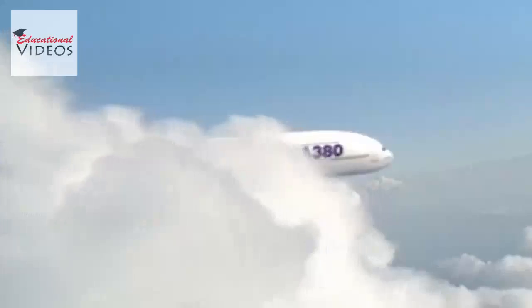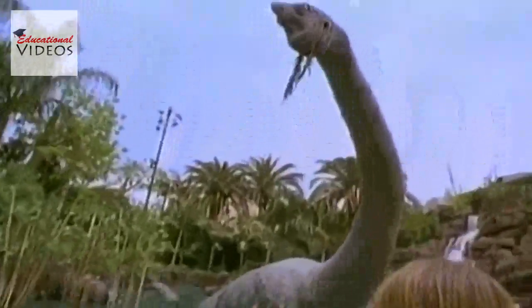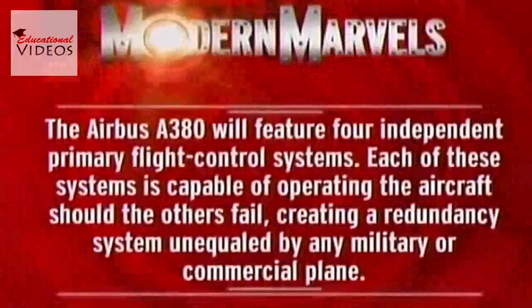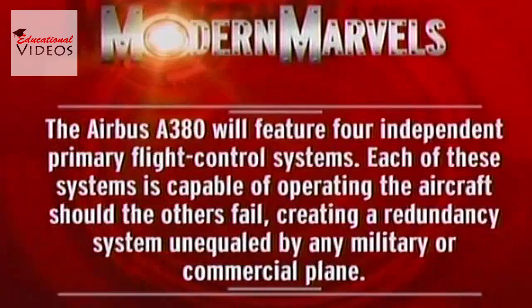But hydraulics not only shapes our future, it brings the past to life. Prehistoric dinosaurs animate with the help of hydraulics. The Airbus A380 will feature 4 independent primary flight control systems. Each of these systems is capable of operating the aircraft should the others fail, creating a redundancy system unequaled by any military or commercial plane.